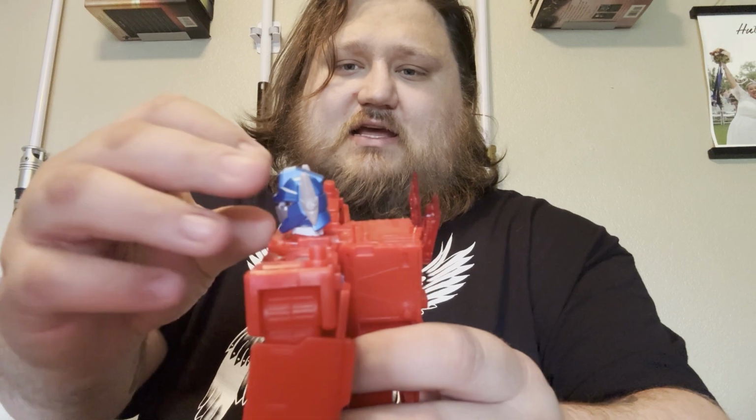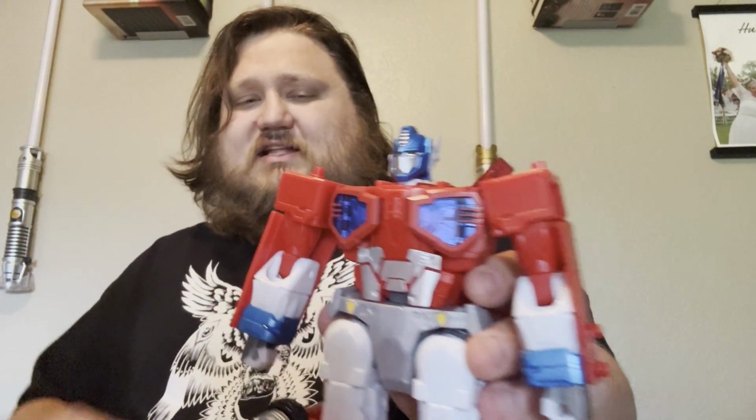Speaking of his head, you can adjust his little antennae here. They come like this out of the box, but I prefer having them back like this because that's where they sit in the show. And they can stay like that through the whole transformation. You don't have to move them to put them back.